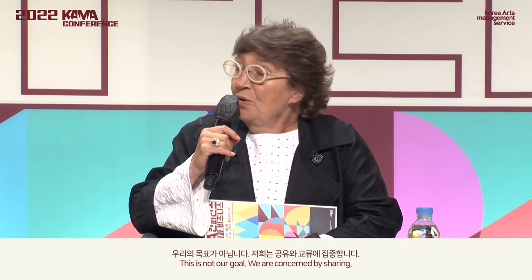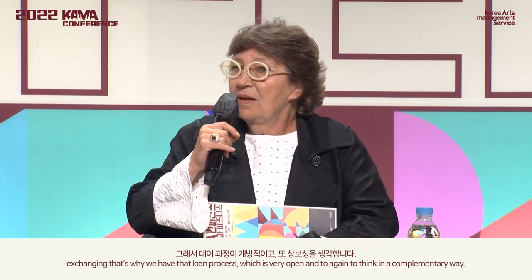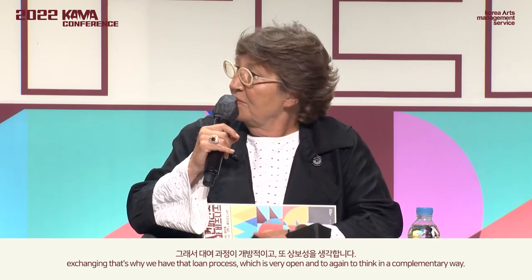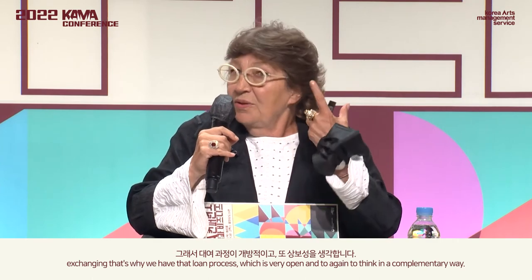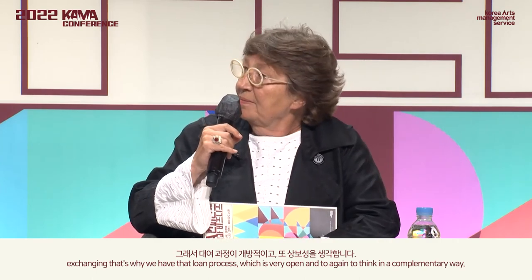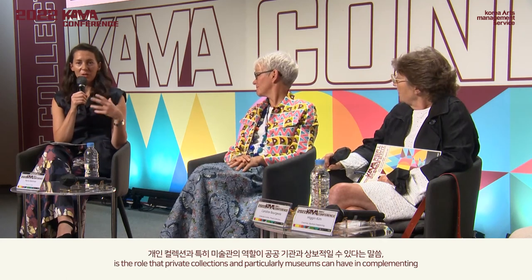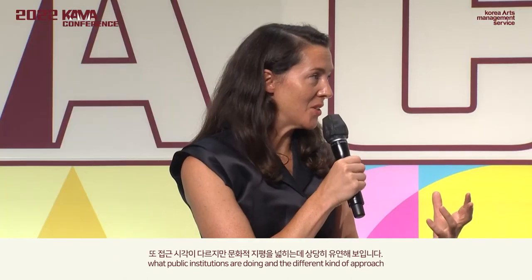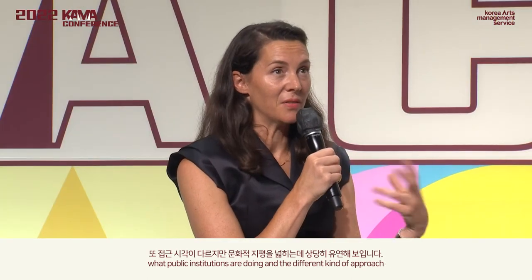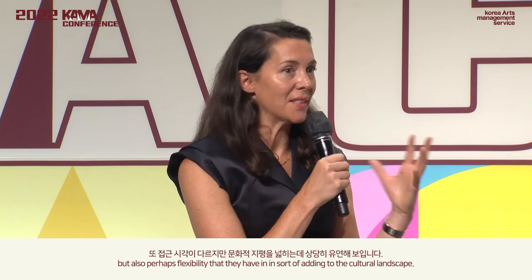We are concerned by sharing, exchanging. That's why we have that loan process, which is very open, and to think in a complementary way. I think that's a really interesting and important point, actually, the role that private collections and particularly museums can have in complementing what public institutions are doing, and the different kind of approach, but also perhaps flexibility that they have in adding to the cultural landscape.